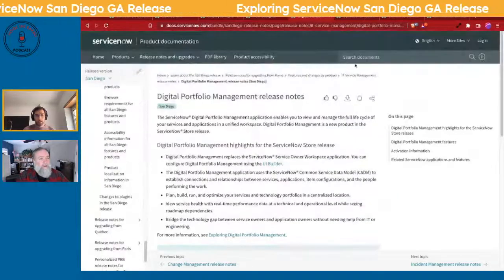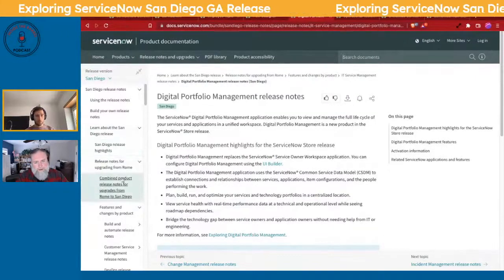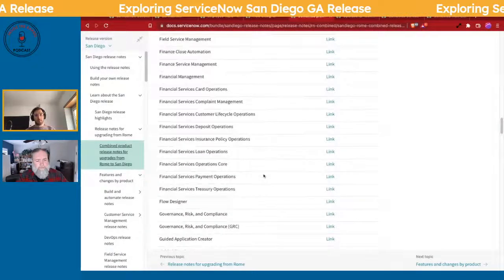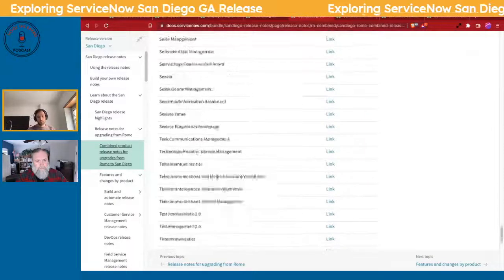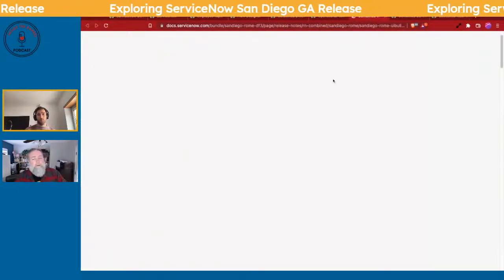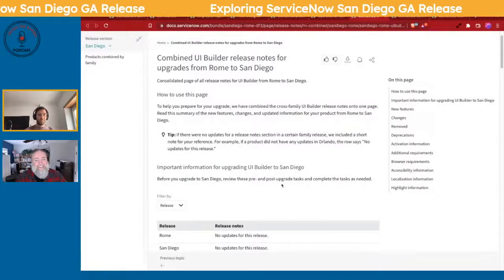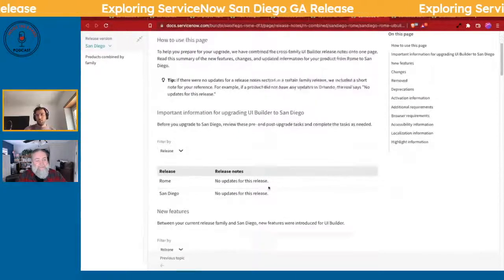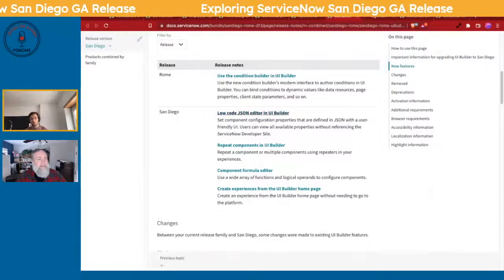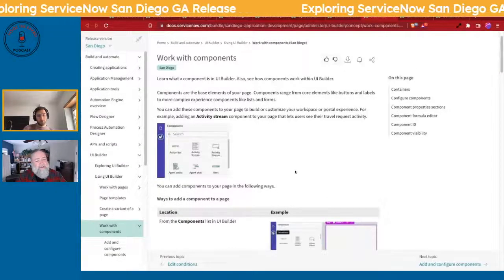Yeah. So the way I got to this, I would just go to the combined one. The combined one's really nice if you know the product. So, cool tip here: if you go to the combined release notes and you know the name of the product that ServiceNow has, you can just dive right into it. But if you don't know the product and you kind of know the SKU it's involved in or the category it's a part of, then go the other route. If you scroll down a little bit, it should tell us right there. So it looks like in Rome they added the conditional builder, and then this one maybe a low-code editor.